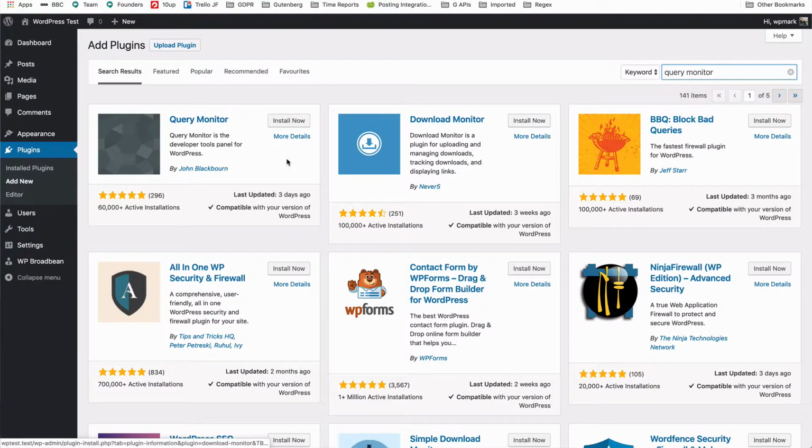And it's called Query Monitor. It's by a developer called John Blackburn. And he's got lots of good plugins, and this is particularly one that I use on most builds that we do in order to try and make sure that the code that we're writing is of good quality. So let's just activate this plugin, and you'll kind of see what I mean.